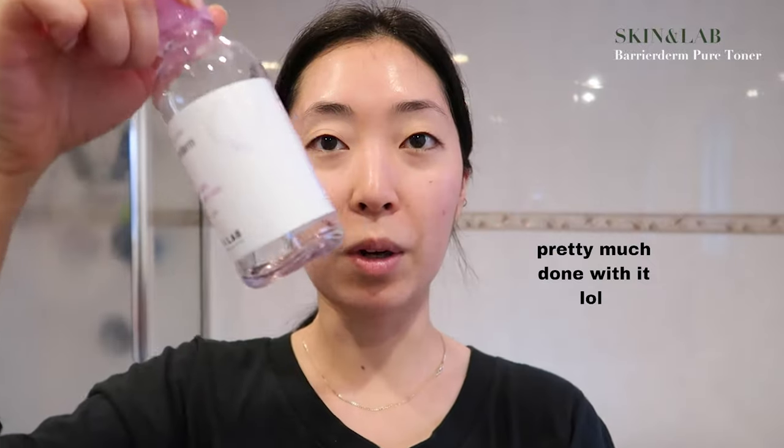I've been switching back and forth with the Torriden and the Skin and Lab Barrier Derm Pure Toner from their Dr. Derma Solution line. As you guys can see, I'm almost done with this. Some key ingredients here are fig extract, betaine, which is good for anti-aging purposes. It's found in a lot of anti-aging products, that ingredient. And niacinamide. Niacinamide is good for inflammation, oil control, and really evens out dull skin tone.